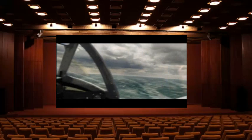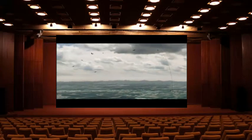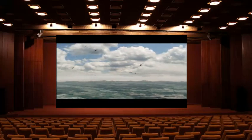Dahlberg and his Thunderbolts barrel through the formation. The dogfight quickly escalates into a wild frenzy. The second formation of Me-109s joins the melee. The skies reverberate with the sound of over 80 fighters maneuvering in violent air combat.